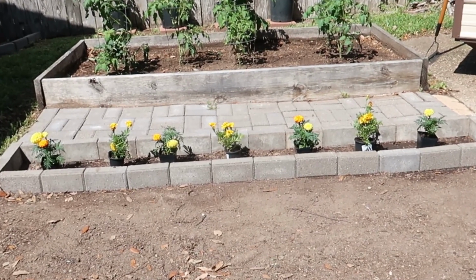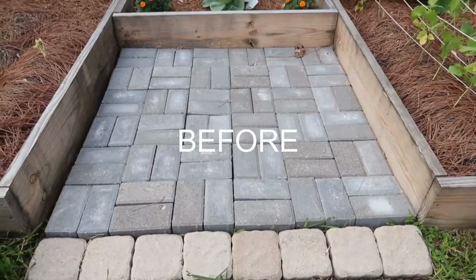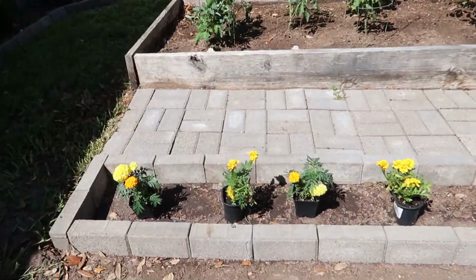This end of our yard has gone through a major change, and right now it looks a mess. I used to have a U-shaped garden here with a walkway, and I've reduced it down to one garden bed and reused the bricks to extend the walkway and create two new flower beds.